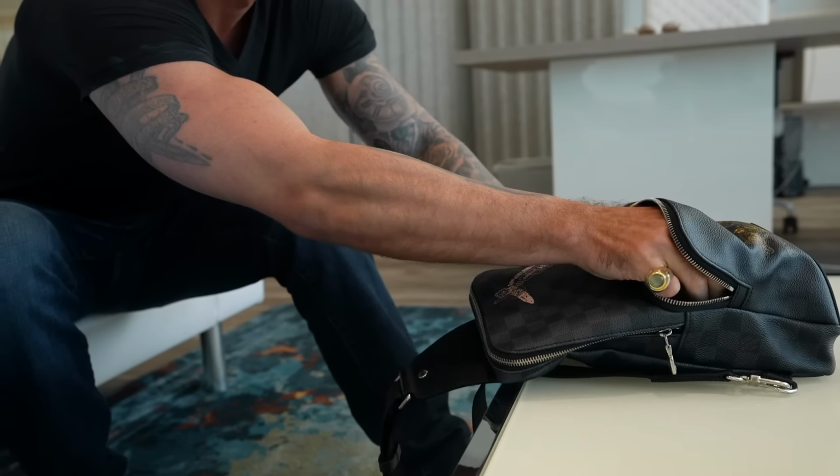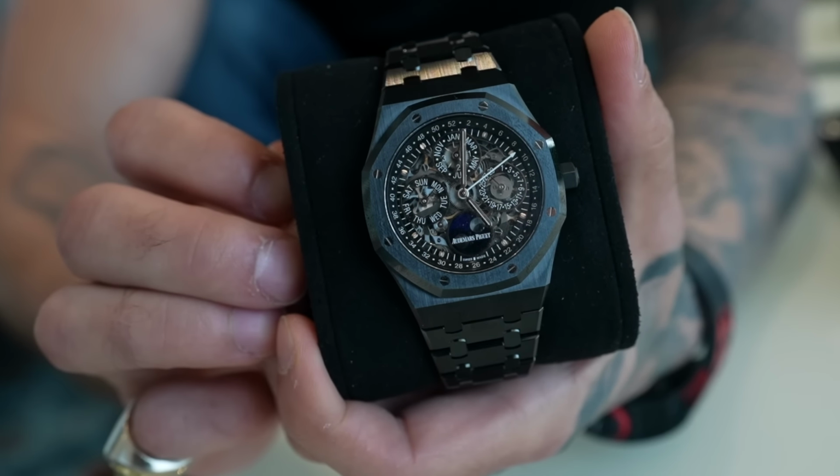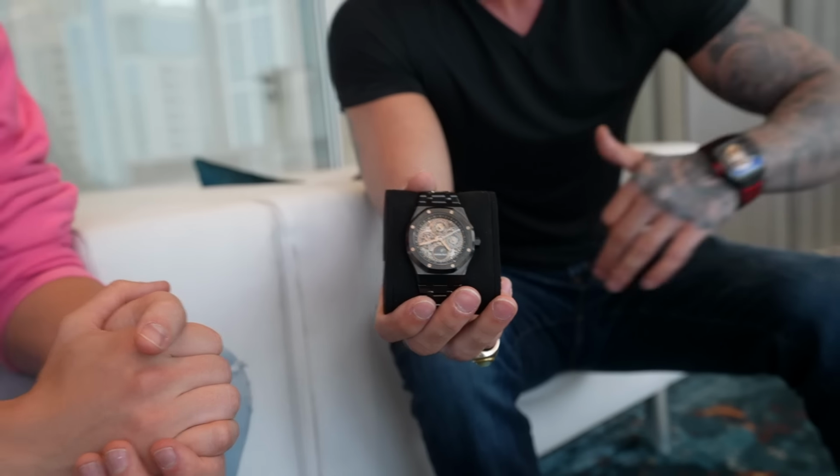I'm actually just joking. This is a ceramic AP skeleton. This is one of their most sought after, most expensive watches in the Audemars catalog. So basically what makes this so expensive is most people think gold watches are the most expensive type of watch because gold, precious metal, all of that. They don't realize that to cut ceramic, it's nearly impossible. And they make a more limited supply of ceramic watches. So ceramic watches actually cost exponentially more than gold watches.